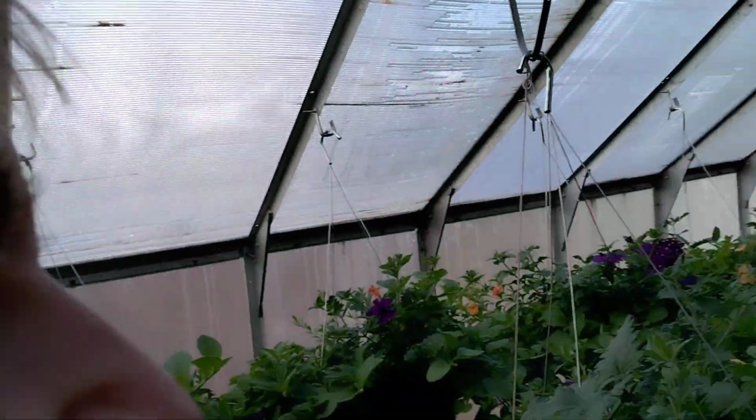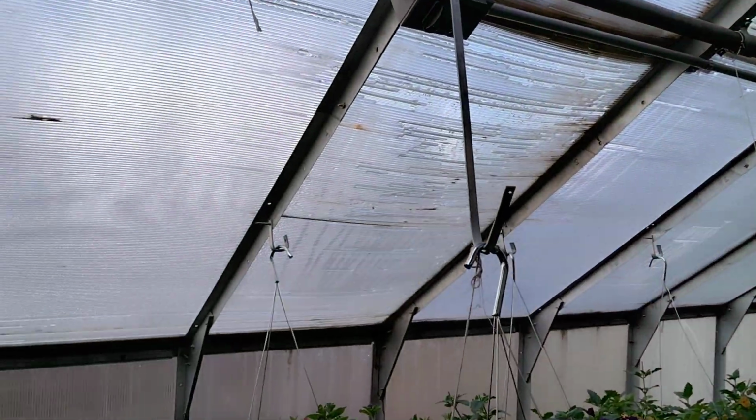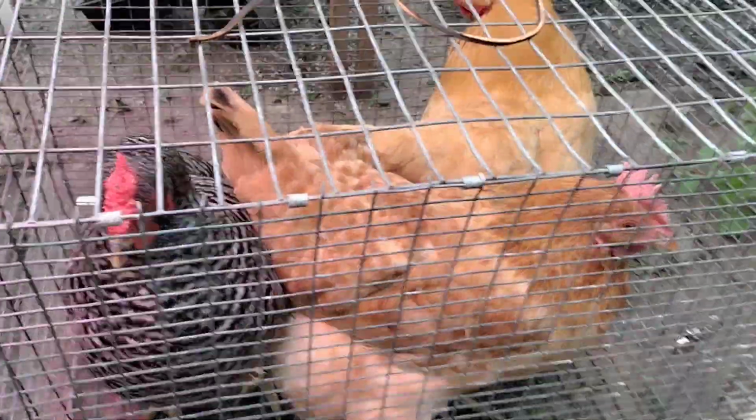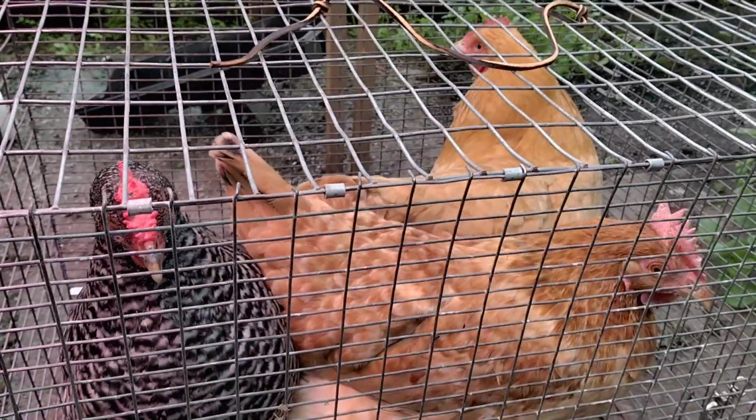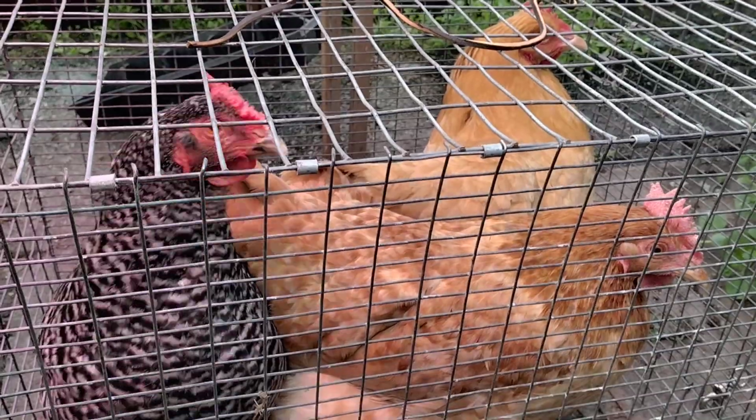Oh, by the way, here's another look at the greenhouse. So she's starting to look really good. Those baskets are coming along, and we still have many weeks until we get to Mother's Day. But here is our guest today. We've got a couple of chickens here that we are using as examples.